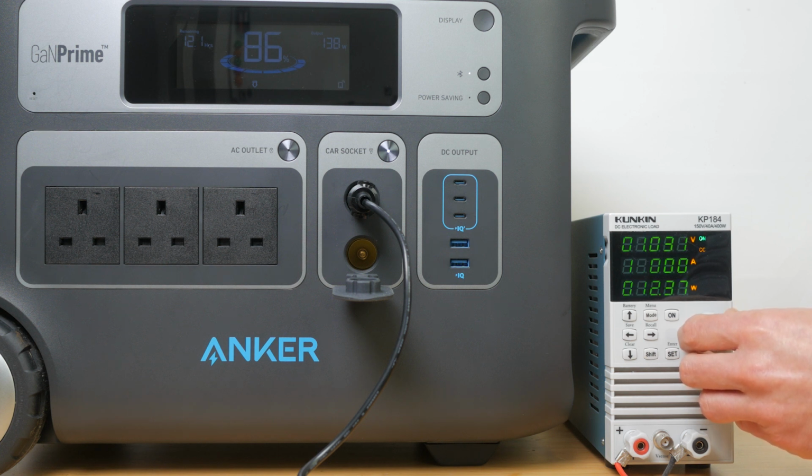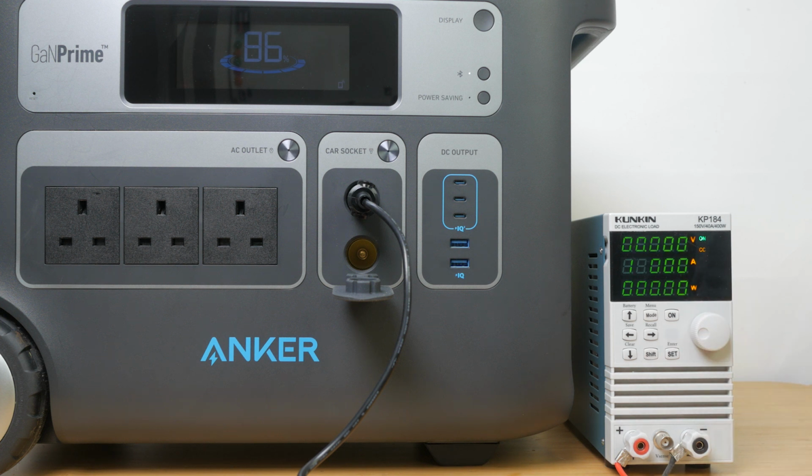The Delta 2 had no measurable drain with a similar test, but still, as I've discussed before in other power station reviews, if you have tech that can run directly off DC, it makes more sense to try and use these ports, especially something like a portable fridge that only uses power intermittently.